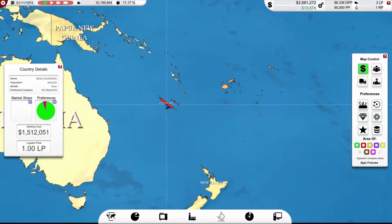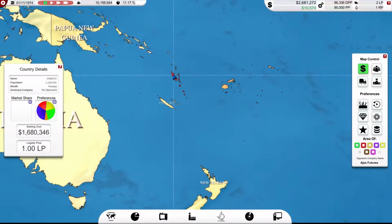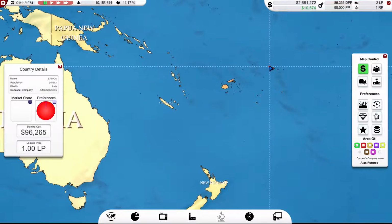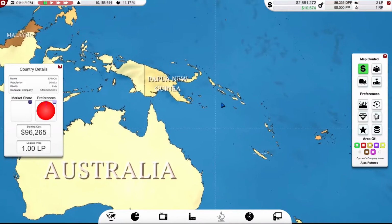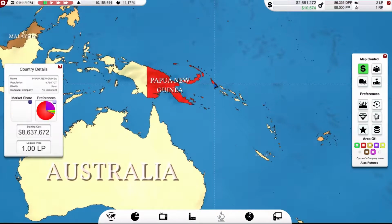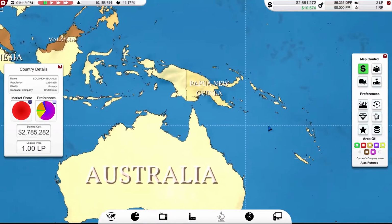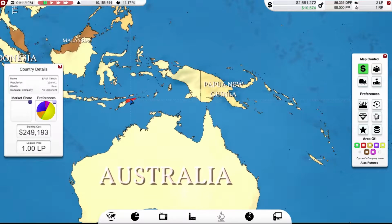Is that Vanuatu? New Caledonia. Where's Vanuatu? There it is. Your poverty as well. Well, Fiji, you've got a huge population. Very impressive. Samoa. Oh, there's somebody there already. Interesting. No, you're too expensive. You're just a bit too expensive. East Timor.